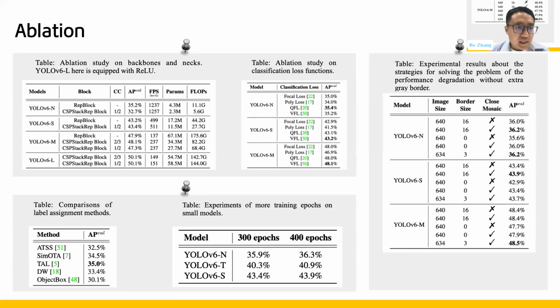For the smaller models like Nano and S, we use RepBlock instead of CSPStackRep block because we have better average precision for the smaller models, and this is a better trade-off. This is done through ablation study, and for larger models, we find that the CSPStackRep block is better and provides higher average precision and faster speed as well.